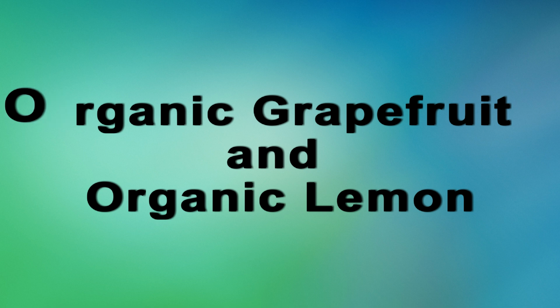Organic grapefruit and organic lemon. Grapefruit juice carries a range of health benefits. They are low in calories, but are full of nutrients and an excellent source of vitamins A and C. Lemons are high in vitamin C, fiber, and various beneficial plant compounds. Harvard Medical School states that grapefruit has a glycemic index of 25.